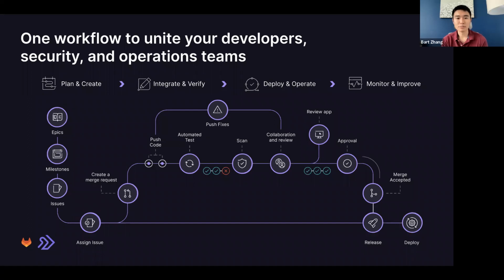Through this inner loop, you're able to accelerate the feedback cycle and get the intended change pushed forward into a dynamic review environment. Also, if you want to implement certain security policies or change approvals, you can designate specific team members to sign off on changes introduced to production.